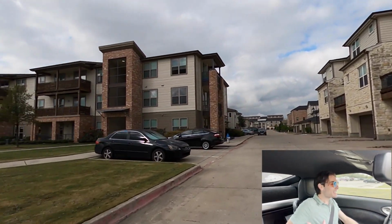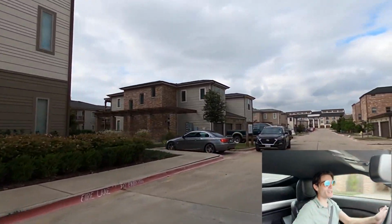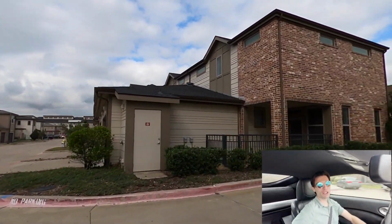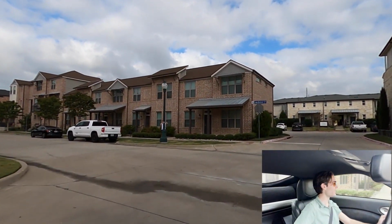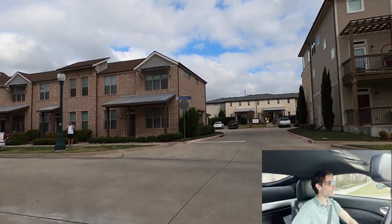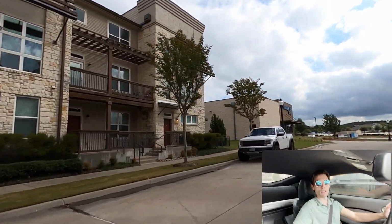Problem with the 370Z is I can't fit the photo booths in the back of this car. So this car has 122,000 miles. I've had a lot of memories with this car, but I think at this point it is getting that time where I just need to level up, you know.